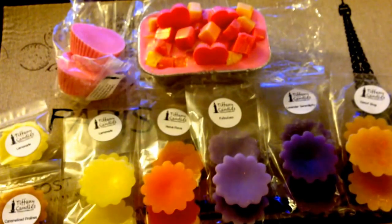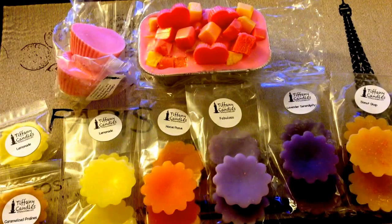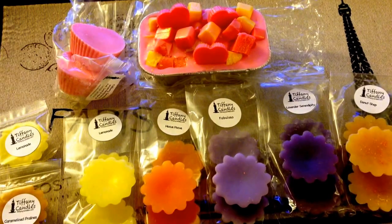So let me go ahead and jump into what I ordered. So this time I knew I wanted to get a loaf, and there were some 3-pack of the fluted tarts I wanted to get because there were just some scents that I've seen people talk about that I thought, okay, I really want to try them. So that's what I have down here.